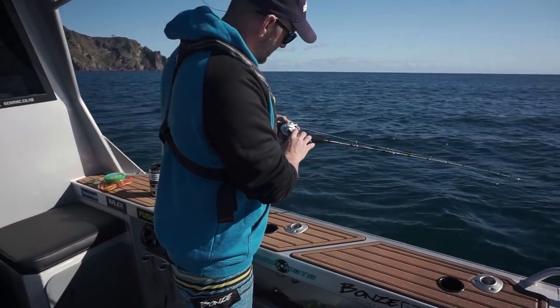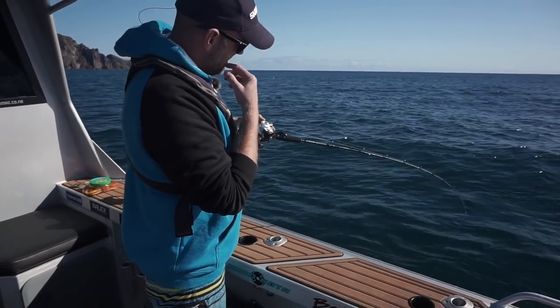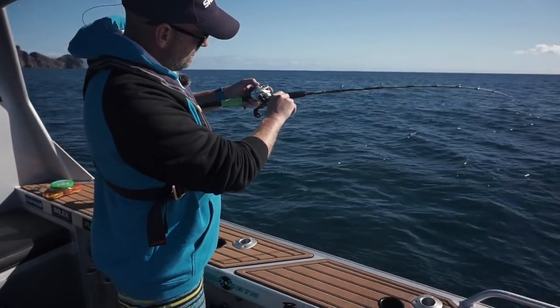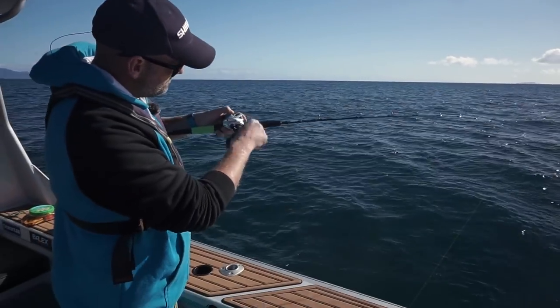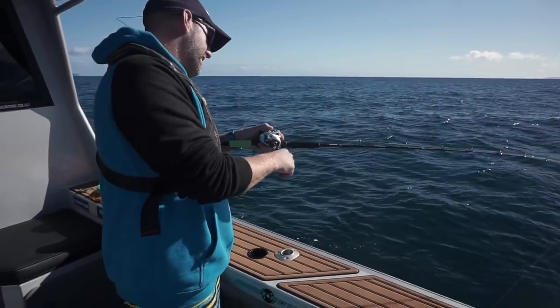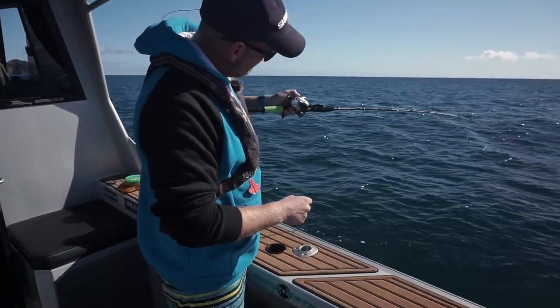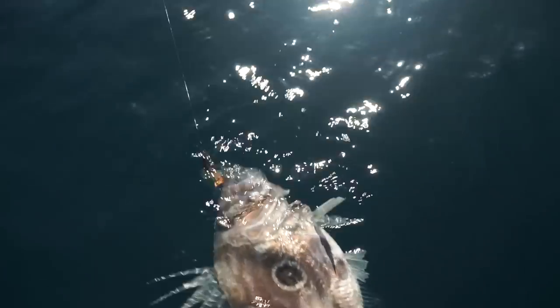Oops, a little bit of attention on that Lucanus. Oh, there we go. Oh, that was a very subtle bite. It's quite a dead weight. I think it could be a John Dory, if we're lucky. That's beautiful.